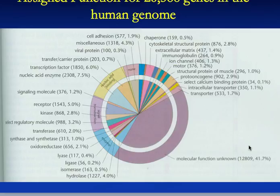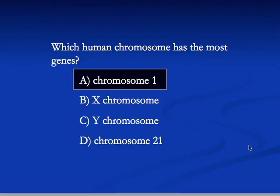Now, this pie chart here is the entirety of the human genome, and this shows you the categories of the genes that have been sequenced and discovered, the categories that they fall into. So one of the largest categories of gene function is binding to DNA, so nucleic acid binding. That's a big proportion. Also signal transduction, and then enzymes. Anyway, this is an interesting chart. You can come back and look at it. There on the bottom right, the molecular function is unknown for almost 42%. There's your job security, stuff for you to figure out for the rest of your career. Chromosome 1 has the most number of genes.